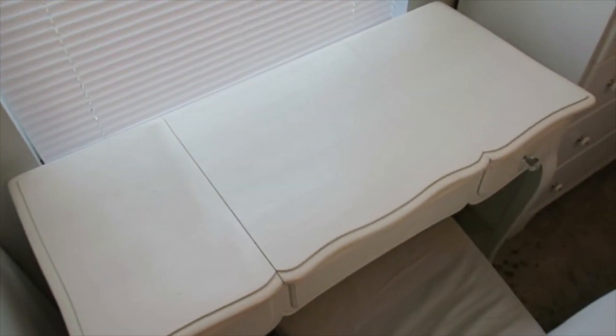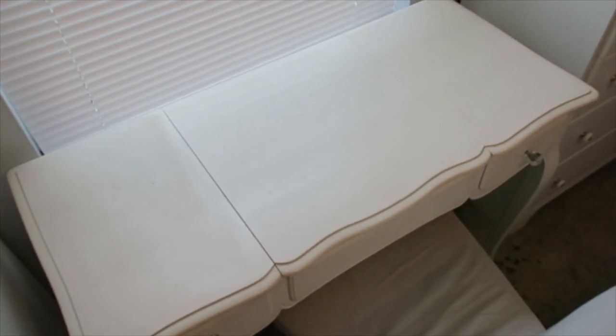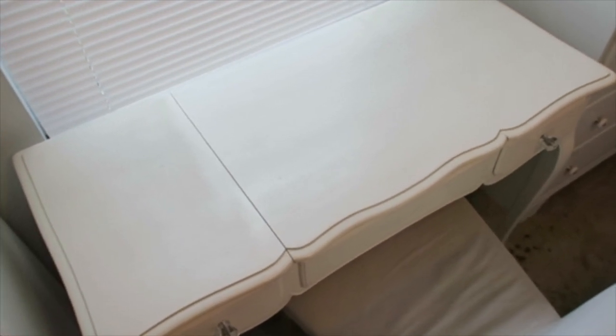My makeup vanity project is officially done. I got everything nice and clean and put away and reorganized. As you can tell over here, all of the makeup that I received for Christmas has been put away. So I'm going to share with you guys the final product.